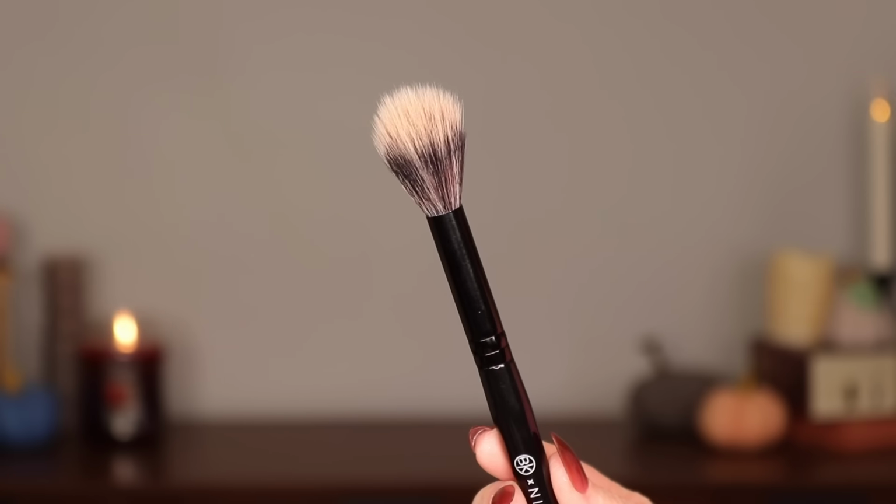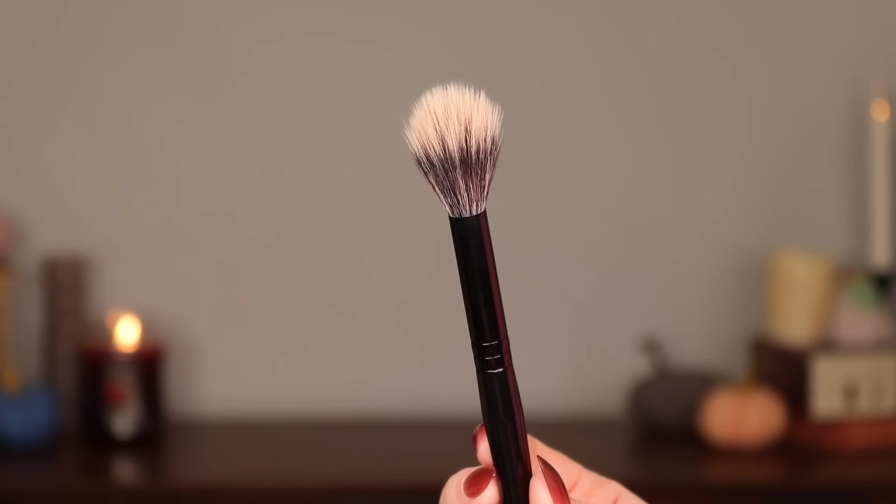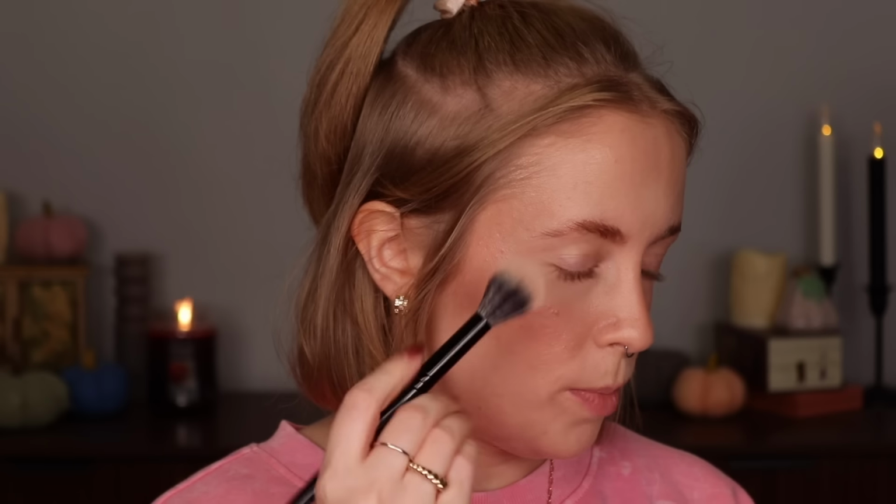I don't like anything too dense or too small. I need a good diffused application of highlighter. I don't want a stripe of highlight. I just want it nice and diffused, and this is the perfect highlighter brush in my opinion. This one is also duo fiber, so you'll see, especially looking up close, the bristles are not super densely packed. They're very fluffy, and this one is a little bit smaller, more pinpointed than the EcoTools one I used to use. So I'm going in with my Nabla Skin Glazing in Privilege.